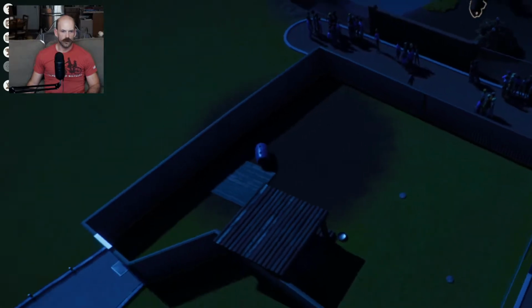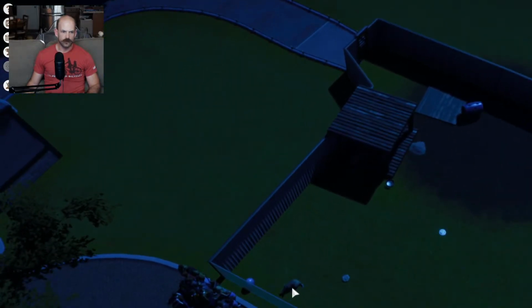Alright, so the aardvarks now. Let's make sure they're happy. Well, here, first of all, so he needs enrichment still. He could use a little bit bigger area.